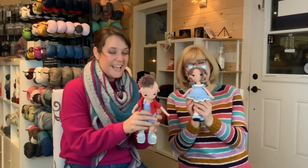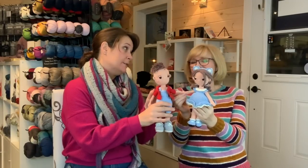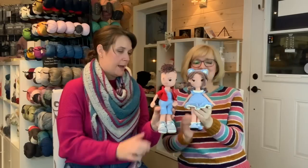Okay. So that's Chester and Louisa. They're cute. They sit on my fireplace mantle. I put a little snap on their hands so that when they're sitting on the mantle, they're holding hands. Or I have a cute candy dish where sometimes he has his hand in the candy dish. Oh, okay. Yeah. They're really cute.